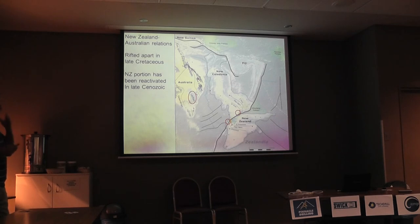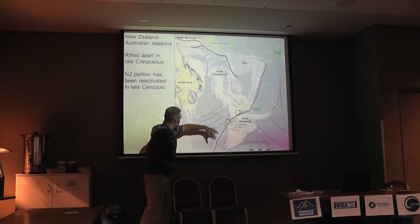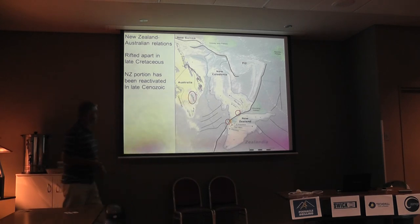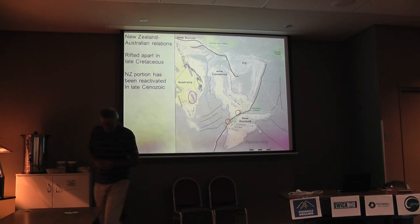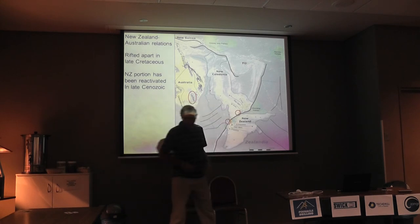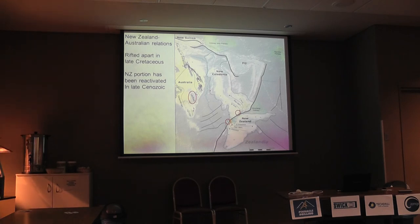This is the way it is now. I had a picture before of New Zealand smeared on the outside of Gondwana. This is after the Cretaceous extension of the Tasman Sea, rifting off New Zealand. Little bits of Lachlan over there, with one orogenic gold mine. And that's the northeastern one.